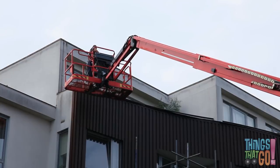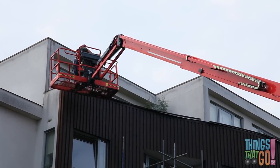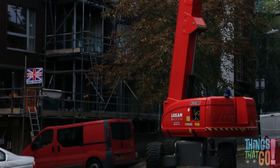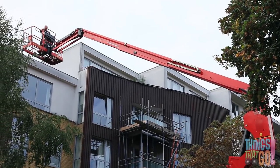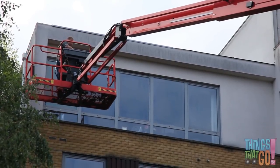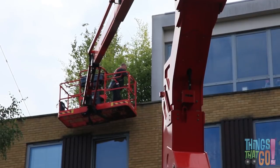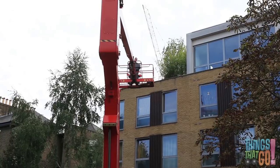Would you like to be up high on a telescopic boom? Or would you be too scared? The boom has a very long extendable arm and a base with wheels. The worker now moves the boom across so he can work on a different part of the building. He is very careful. Look at him now. Do you think he could get that high without a boom? No.